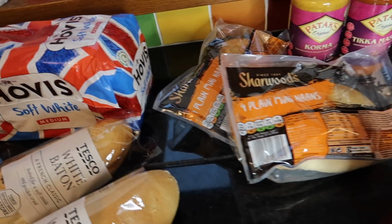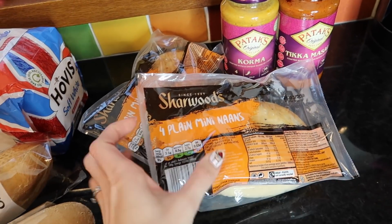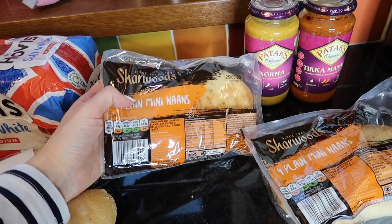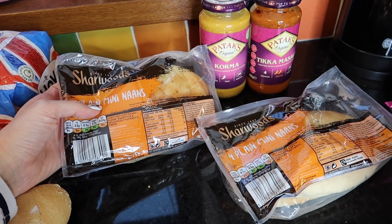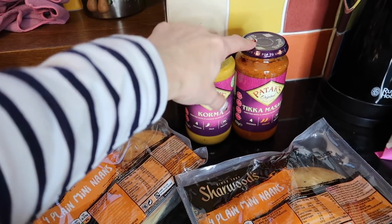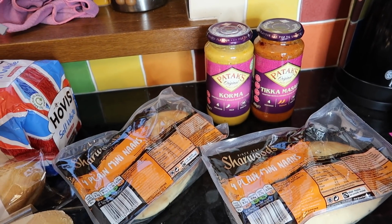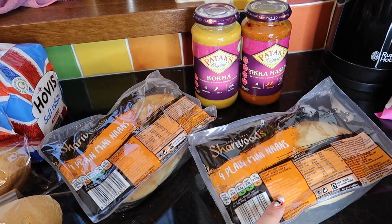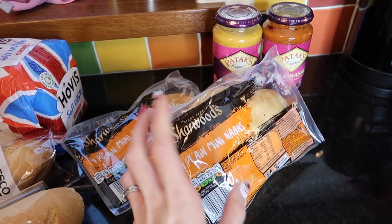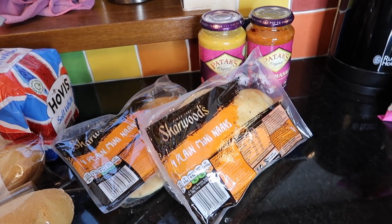Then we've got, for a super easy meal, which I guess I'll do with some of the diced chicken, 2 packs of plain mini naans to go with 1 korma and 1 tikka, and then that'll be a really easy meal. I will perhaps pop some chips in with that and some rice as well, and that'll be super easy and quick one evening.